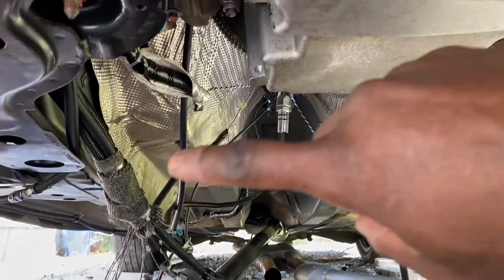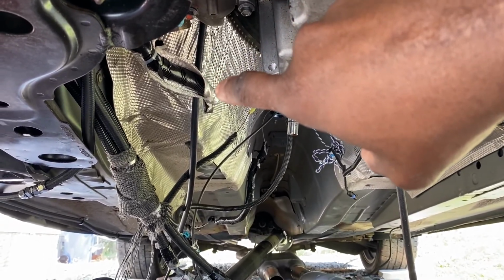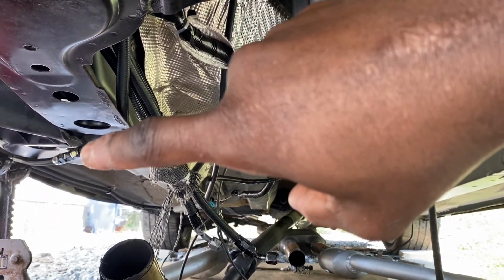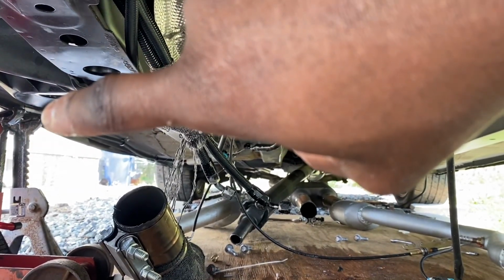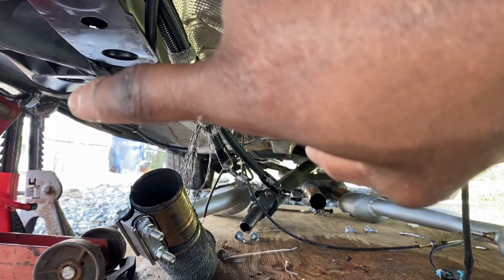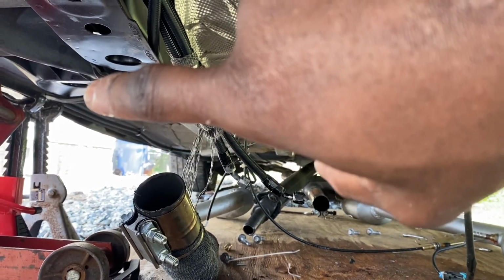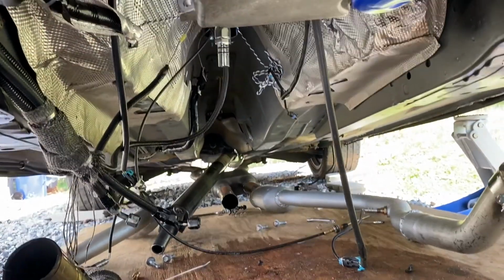Look at that, I gotta redo the heat shrinking. It actually tore, so I gotta redo that. There's the fuel line, I gotta fix that. It's kind of weird because when you look at the jack stand, from this angle, it kind of looks like the jack stand is resting on the fuel line, but it's not. It's an optical illusion. Okay.